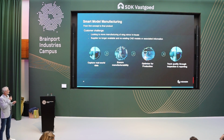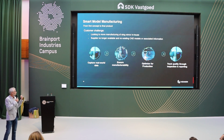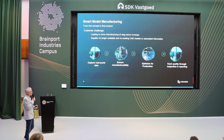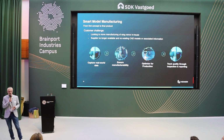You can take different tools of Hexagon to capture the real world data, to move to the questions: how could I remanufacture and reproduce this original design? How can I optimize my manufacturing process? How can I optimize my part to reach better performance? And how can I ensure a good quality of the manufacturing process?